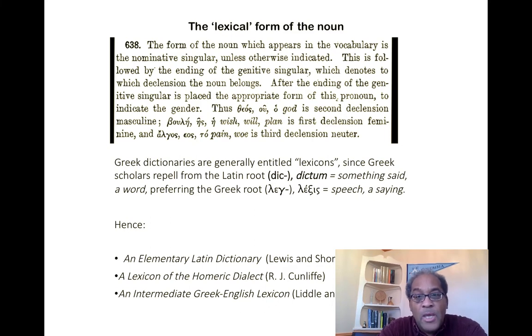Okay, so I like to explain here, Greek dictionaries are generally referred to as lexicons, since Greek scholars don't care to use a Latin root, dictum, something said, and prefer the Greek root, leg, lexis, speech. So, if you're a Latinist, you're using an elementary Latin dictionary by Lewis and Short. But if you're reading Greek, you're reading a lexicon of Homeric dialect by Mr. Cunliffe, or an intermediate Greek-English lexicon by Liddell and Scott. So don't be thrown by the word lexicon. It's just the same word as dictionary, but using the Greek root. Okay?